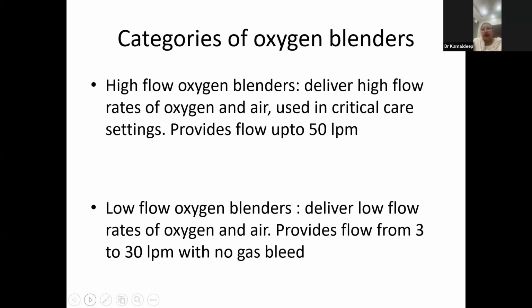So, categories of blenders available. These are high flow oxygen blenders, which deliver high flow rates of oxygen and air and used in critical care settings. It can provide flow up to 50 liters per minute. And there are low flow oxygen blenders, which deliver low flow rates of oxygen and air and provides flow from 3 liters to 30 liters per minute with no gas bleed.